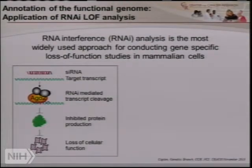You're forming the AGO2 complex, and you're going to inhibit new protein production. So you are not going to induce an immediate effect. It's going to take time. And it's going to be dependent on the half-life of the protein that you're looking at, because you're inhibiting new production.